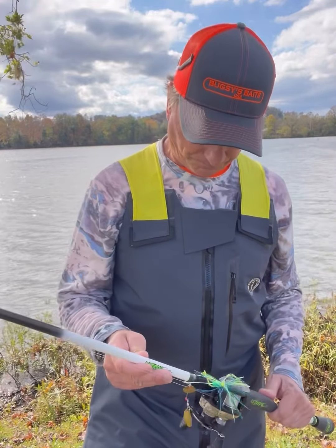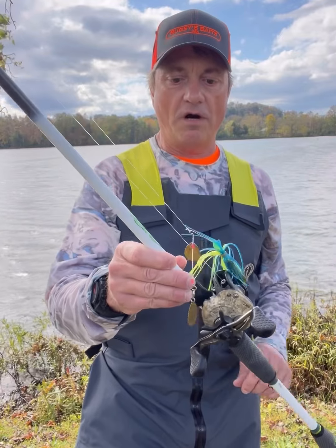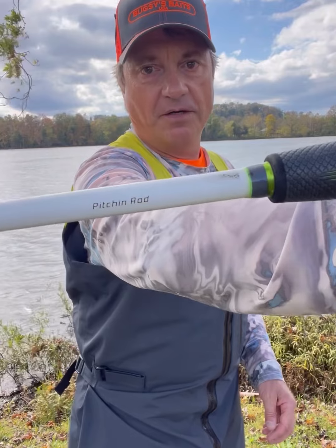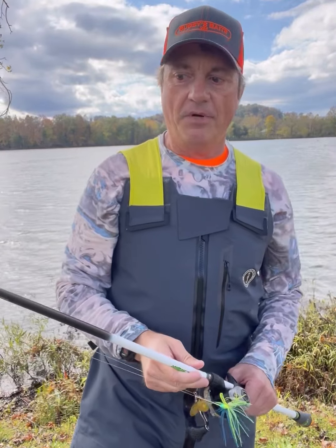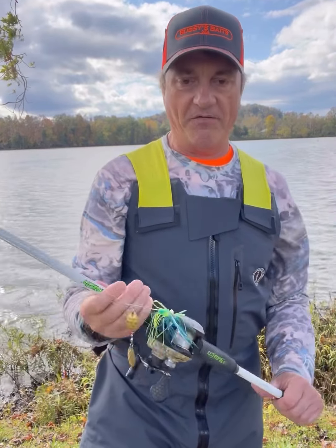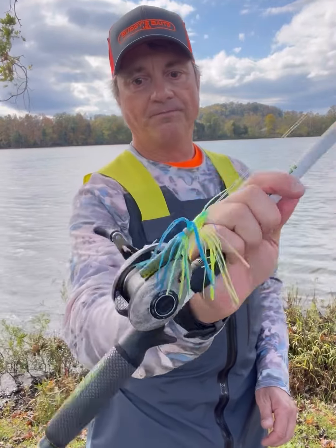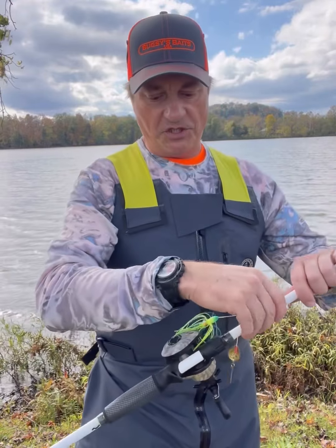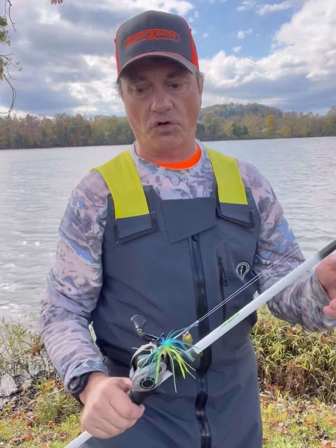But I was fishing this spinnerbait on my Lew's Mach 1 rod. It's actually a pitching rod. It says right there on the handle, pitching rod. It's for pitching jigs. It's 7'4", heavy action, but works good for a spinnerbait too. And I have it paired with a Lew's American Hero camo reel. It's got a 7.1 to 1 gear ratio, and I have it spooled with 20-pound test Vicious fluorocarbon.